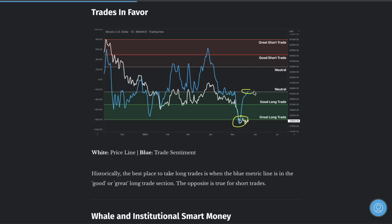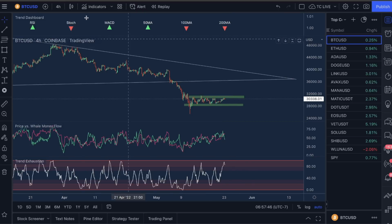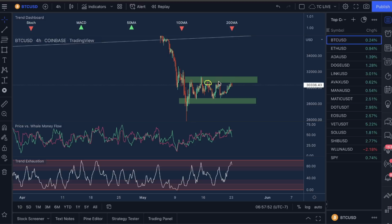Now we're pushing into the neutral section, okay? I'll show you guys how to get into a long trade here. Well, institutional smart money, interesting here. This does totally make sense that smart money is looking to short this. As I showed you guys, the structure's set up perfectly for this. You need to understand, this is actually a really good place to look to short because people are just going to short the channel and they're going to look to come in here and drop back down.